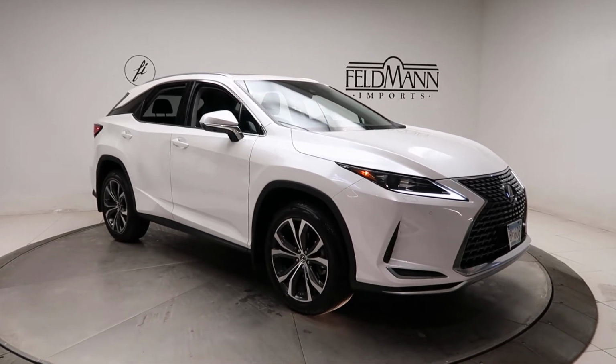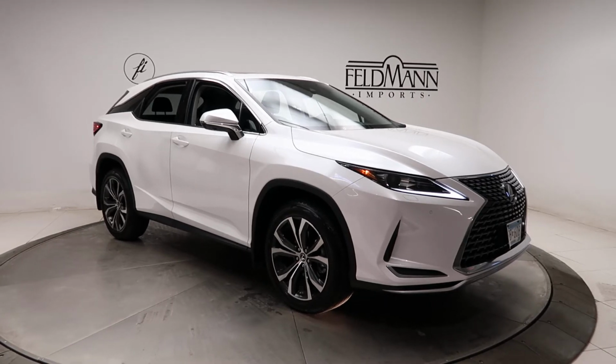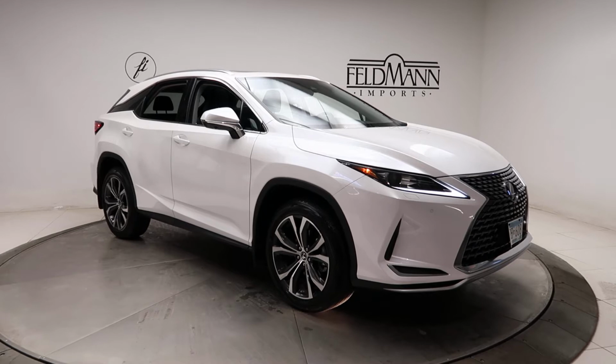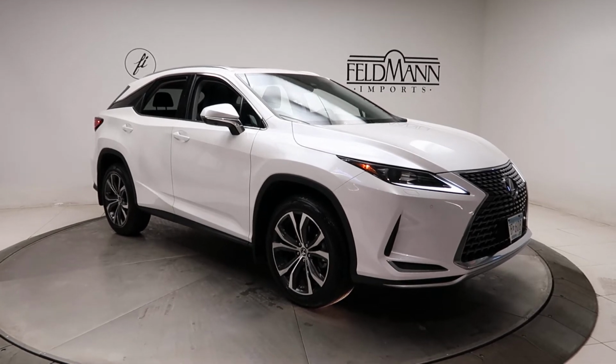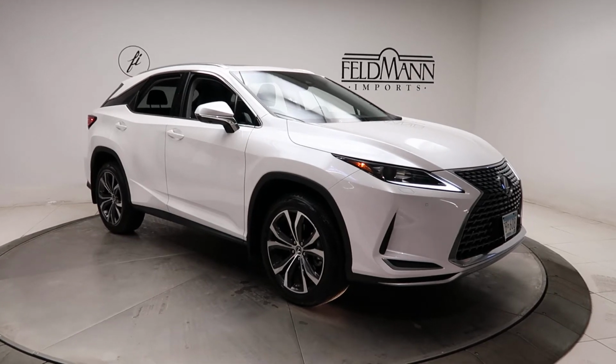Today we're taking a look at a 2020 Lexus RX 350. This one's an Eminent White. Underneath the hood's a 3.5 V6 pushing out 295 horsepower. For wheels we've got 20-inch alloys. The tires are in good condition. Front and rear LED daytime running lights.